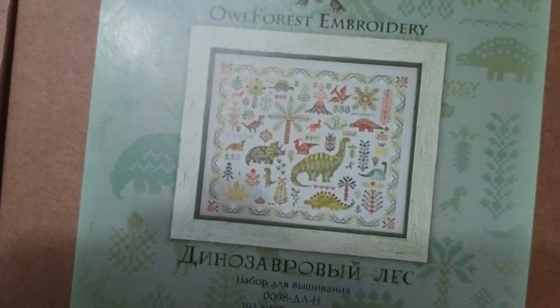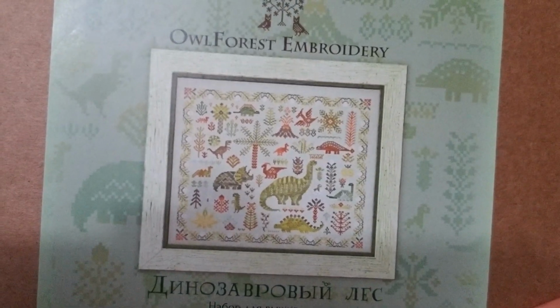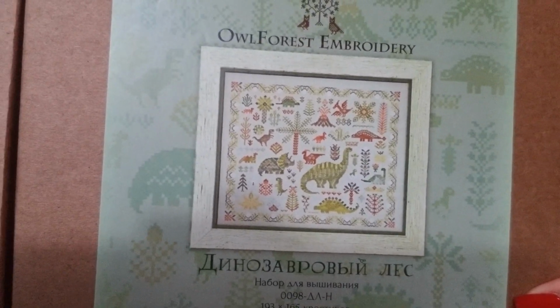4 new items that I got into the store. I kind of want to stitch this, and it's very not me, but it would be super cute for a baby sampler birth announcement. That's right, those are dinosaurs. How freaking cute. I love the volcano. So, great hand-dyed cottons, fabric, needle minder, needle. It's great.